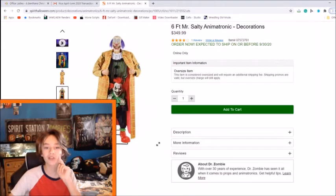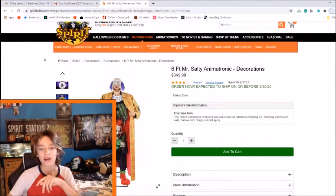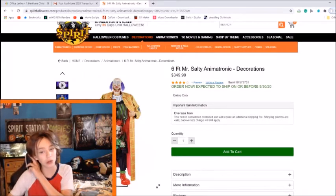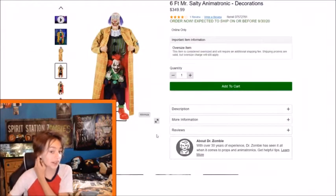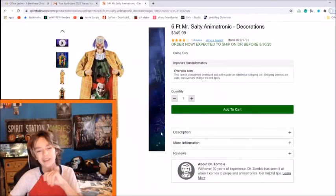With $350 you can get Krampus, and Krampus is 7.5 feet tall. He's 1.5 feet taller than this guy, and a lot bigger and just cooler. So this guy, he's not worth the $350 in my opinion. I think this guy is worth like $200 or $230 probably. $350 is just way too overpriced, and I don't understand why they think they can sell him for that. Because I don't even think he's close to being worth that. So yeah, I don't think he's worth that.